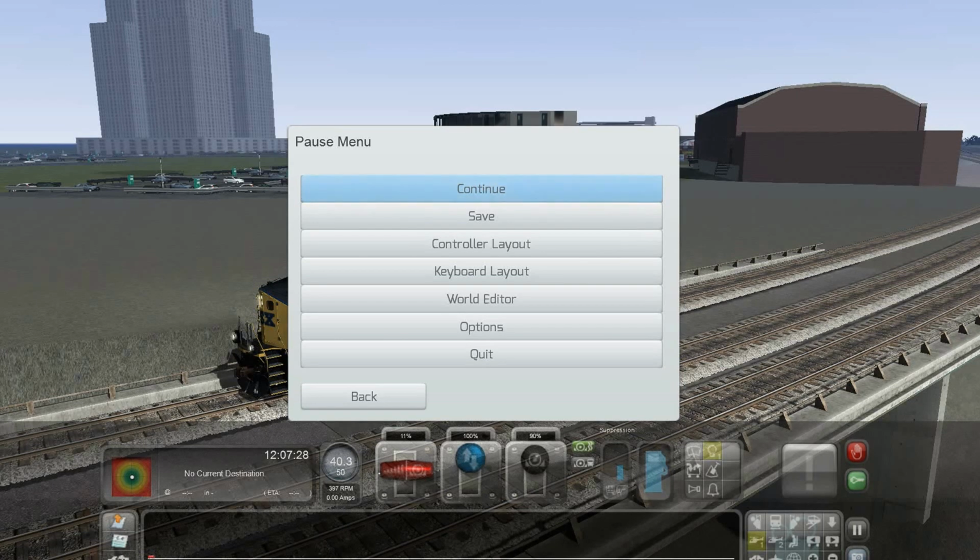The scenery is the hardest thing to do. It's the most time consuming anyway, trying to figure out what goes where and how to do it right and searching through all the assets. And it's a pain in the butt. But we're going to get there, guys.